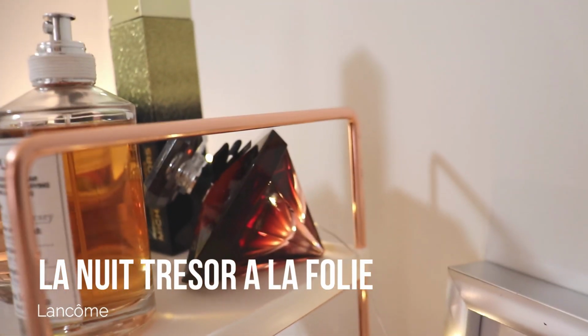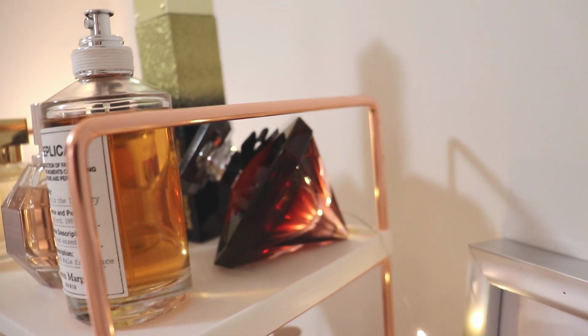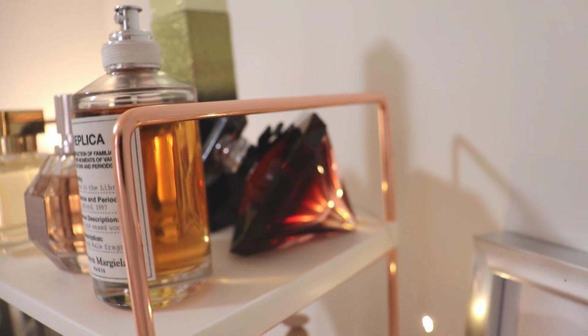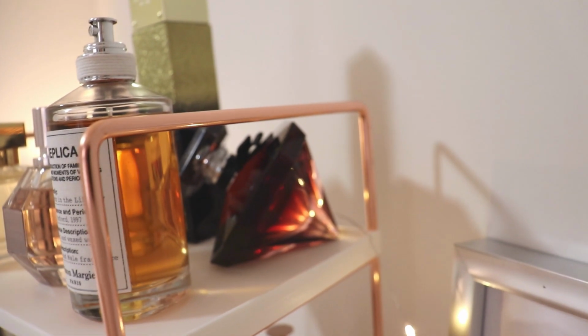Beside that one in the back, and maybe I'll just leave it there because it's kind of an awkward bottle and the lid is flimsy and likes to fall off. That is La Nuit Trésor à la Folie, my absolute favorite from the La Nuit Trésor line. I like it better than the original. It smells like sexy pink chiffon. It's just my favorite perfume of that line, and it's so pretty and so bold, and it lasts forever.